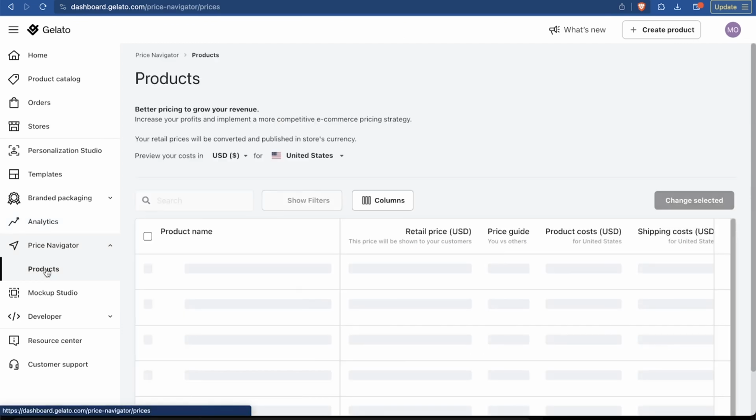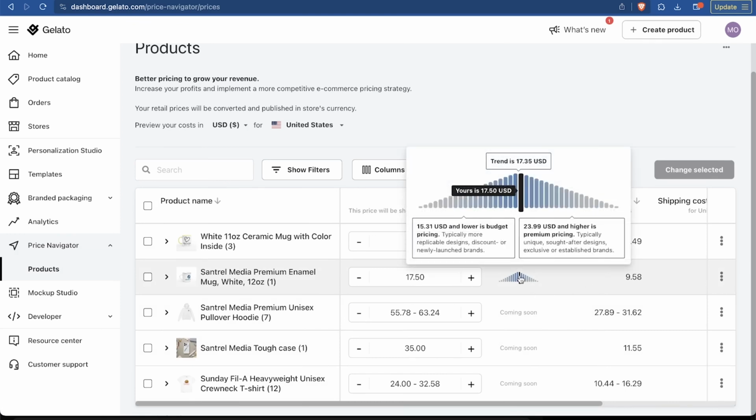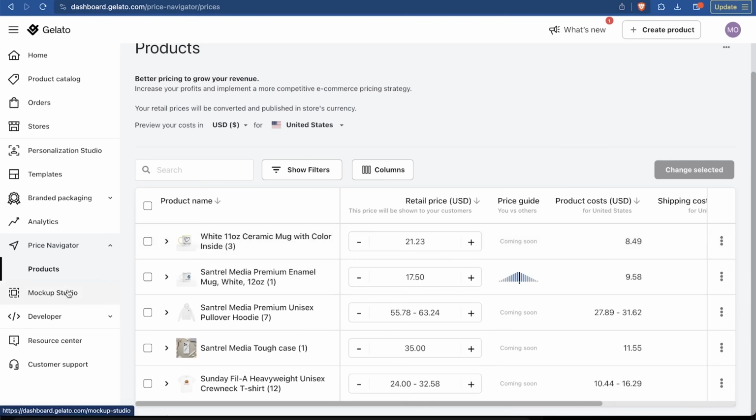Then we have Price Navigator. If we click on products, it shows the price guide, not for everything, but for this mug, for example. It says that we're basically in the middle, if not a tad on the high side, compared to many other people out there.